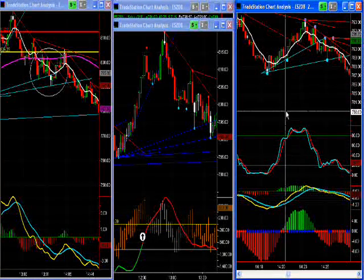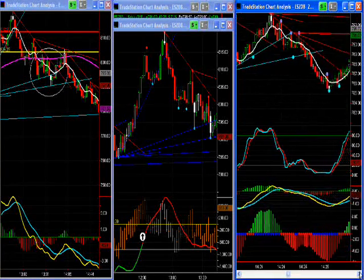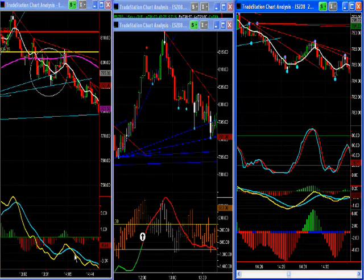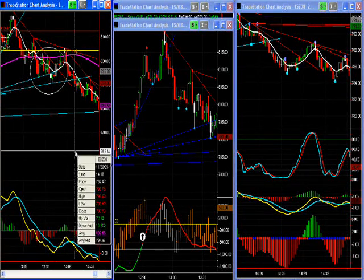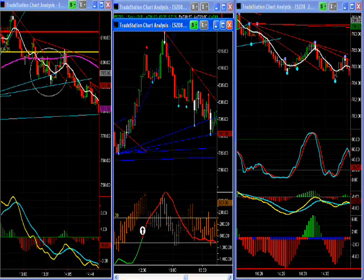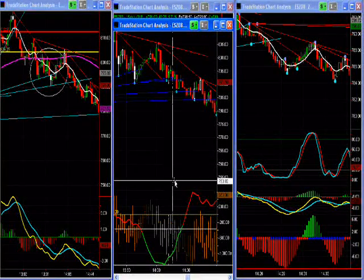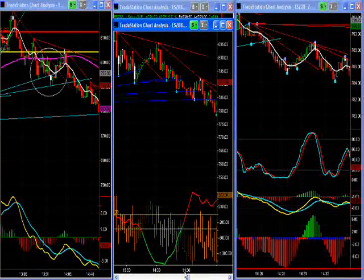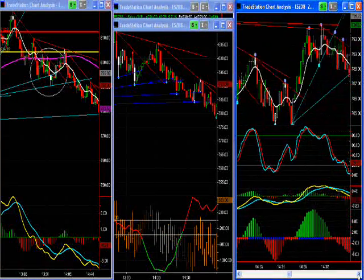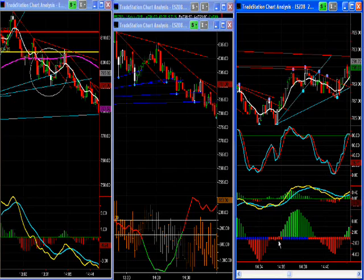This is a long setting up, already overbought, would have passed on that. Short, let's see, 14.29. We definitely are looking short right now. Let's see what our minute chart is saying. Yeah, it's not trending right now, so I would have passed on that. And again, you'll see by me passing on them, they really didn't go anywhere anyway.